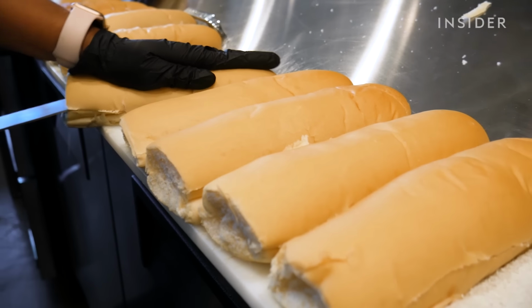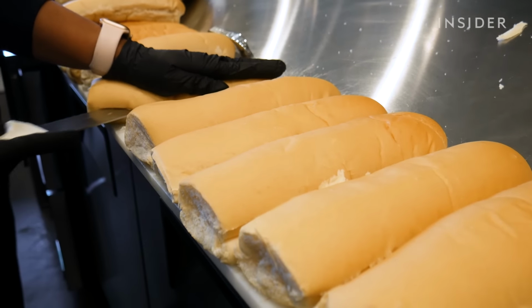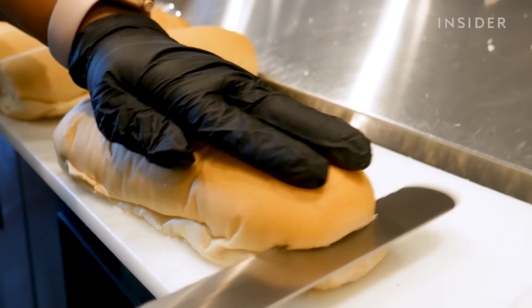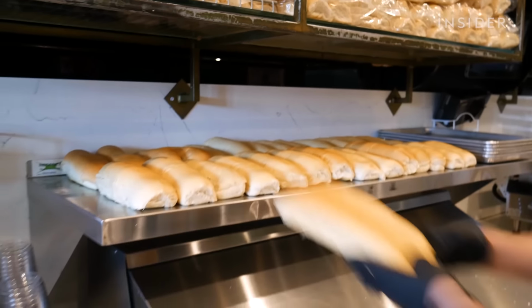A Cuban sandwich simply wouldn't be the same without Cuban bread. Cuban bread for Cubans is what the tortilla is to Mexicans, right? What the arepa is to the Colombians or the Venezuelans, right? It's just part of our DNA. But what makes this bread different than, say, French or Italian bread?